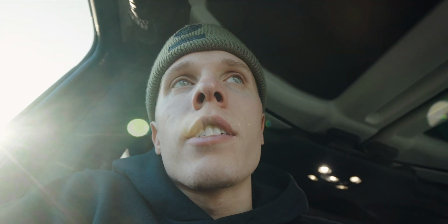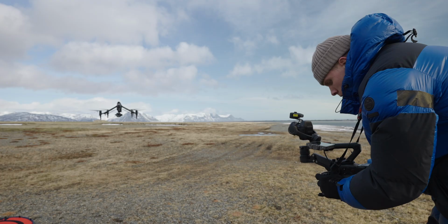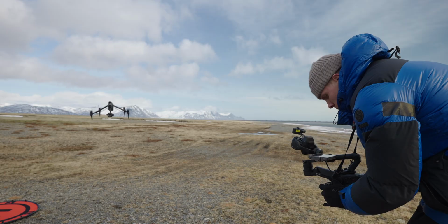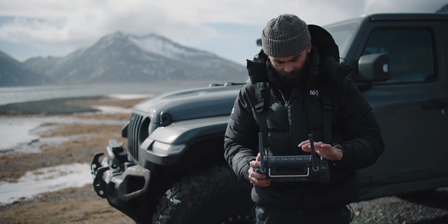The weather has been insane and we're just getting such cool content. The Ronin 4D is one of my favorite cameras already. It's like the best gimbal ever and the camera quality is so amazing. I can't wait to see how that footage edits.